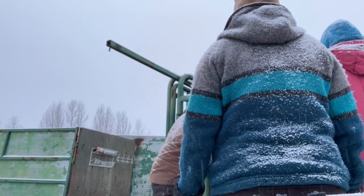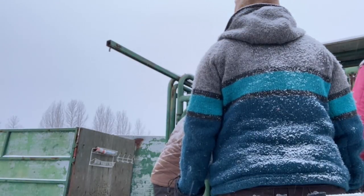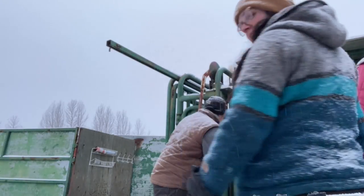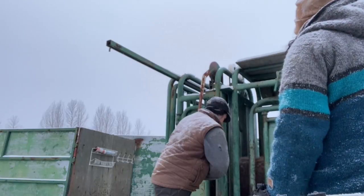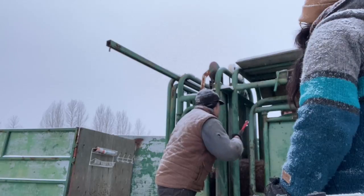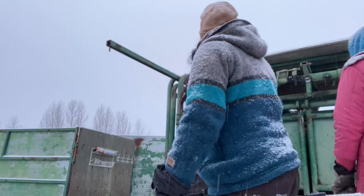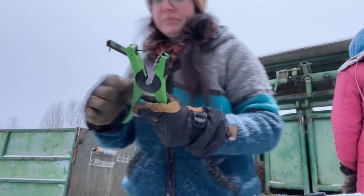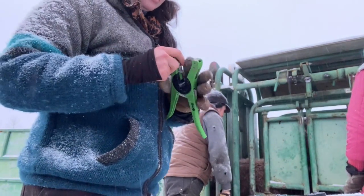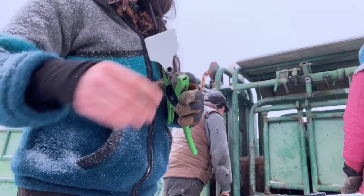The calf came in backwards and some of them just won't turn around, so we have to catch them by the hips and just try to get tags in them so that we can let them back out. And then I'll take the green one back over here and get it set for this side. Feisty one.